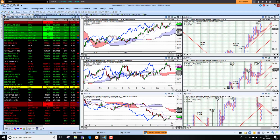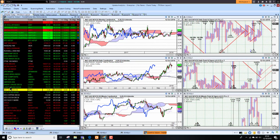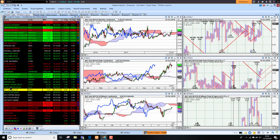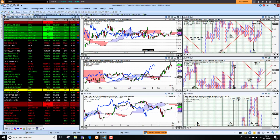WTI doing much the same thing, of course, bouncing off the $71 level this morning, up 1%, not quite as strong as Brent. US nat gas has held quite strong through most of this turmoil, sitting at $3.26. Has just turned a little bit bearish below the cloud, but still sitting at levels that we haven't seen for several months, the sort of high points of the year.